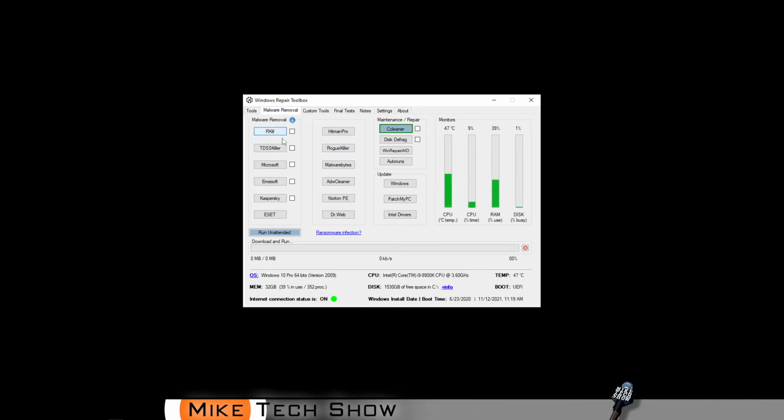Malware removal. How about having RKill, TDSSKiller, Microsoft Safety Scanner, MCSoft? There's an email about that tonight. Kaspersky, ESET, Dr.Web. I don't know. Detects and removes malware infections. I don't remember Dr.Web. RogueKiller. Love that. Of course, Malwarebytes, AdwCleaner.